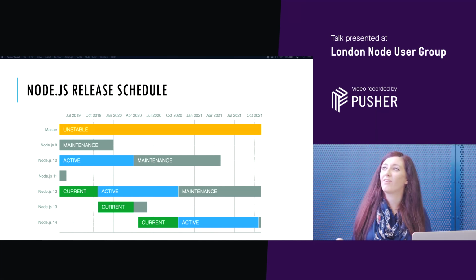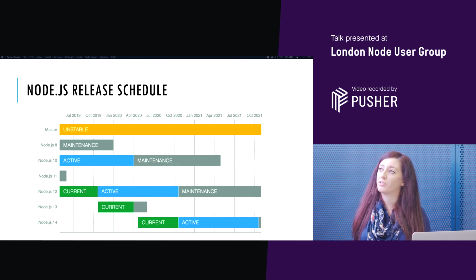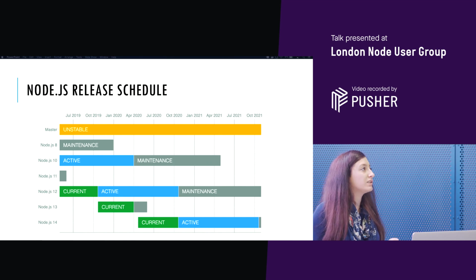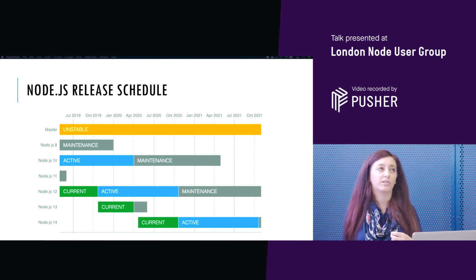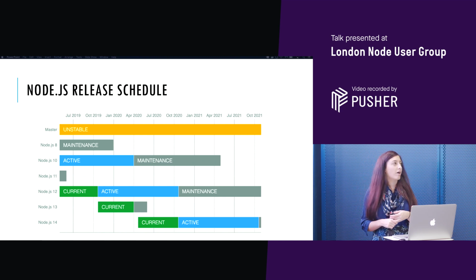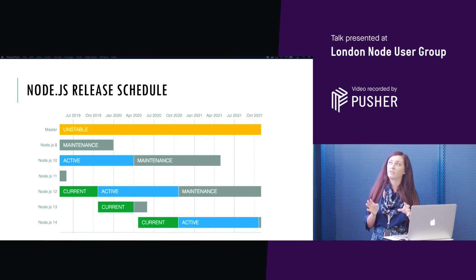So just to summarize this slide: odd number releases don't graduate to LTS, even ones do. Current gets all fixes and features from master. Active gets all features and fixes, but we're a bit more picky. We actually audit every single commit individually and say, should this go back into LTS? Has it been known to cause any problems? So we do try to honor our long-term support with greater stability. And maintenance, you will only get severe bug fixes and security fixes. Sometimes there's a little bit of leeway to pull back features that might help migration onto newer release lines, but that's the general stance that we have.